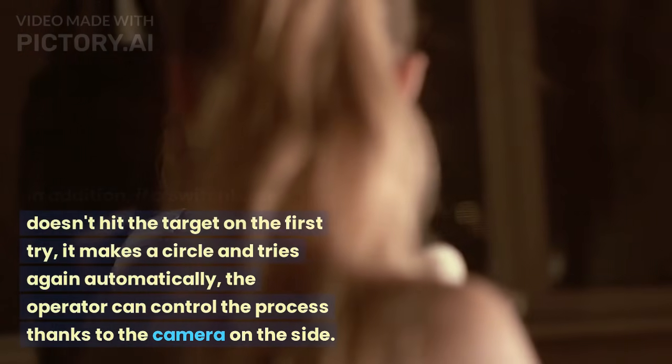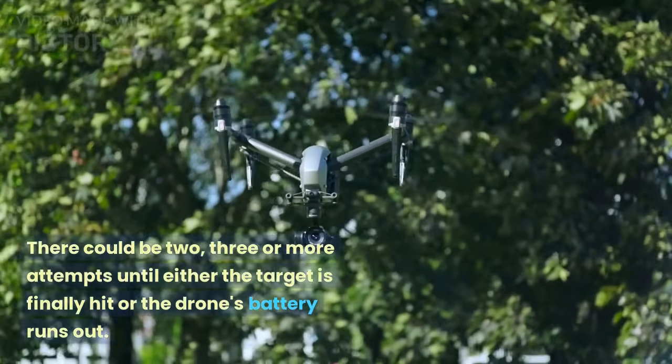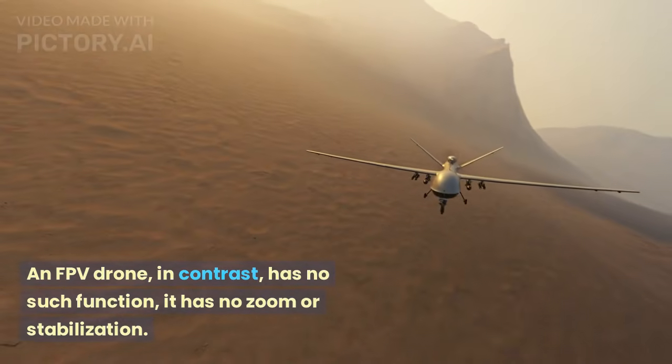In addition, if a Switchblade doesn't hit the target on the first try, it makes a circle and tries again automatically. The operator can control the process thanks to the camera on the side. There could be 2, 3 or more attempts until either the target is finally hit or the drone's battery runs out. An FPV drone, in contrast, has no such function.